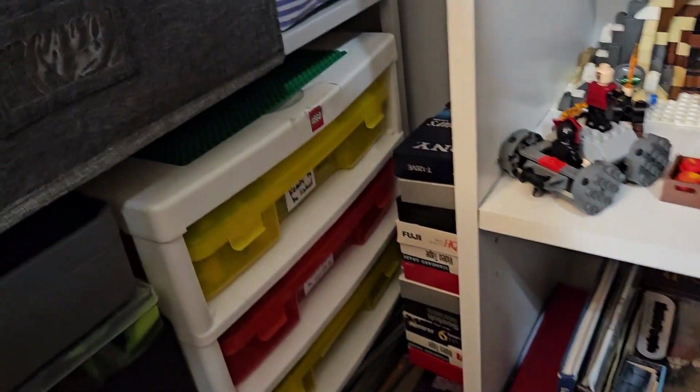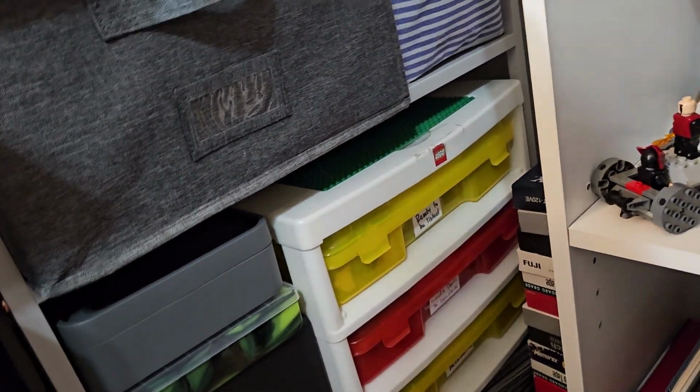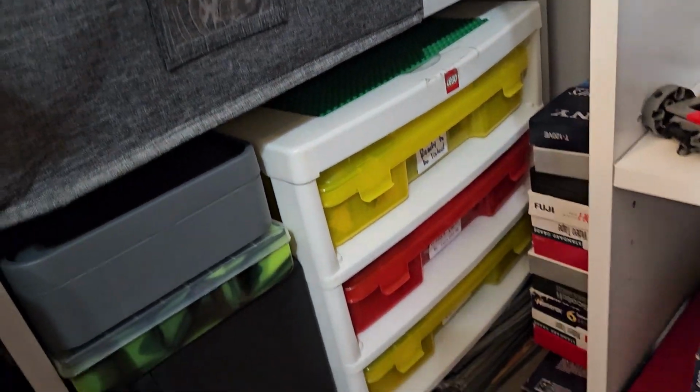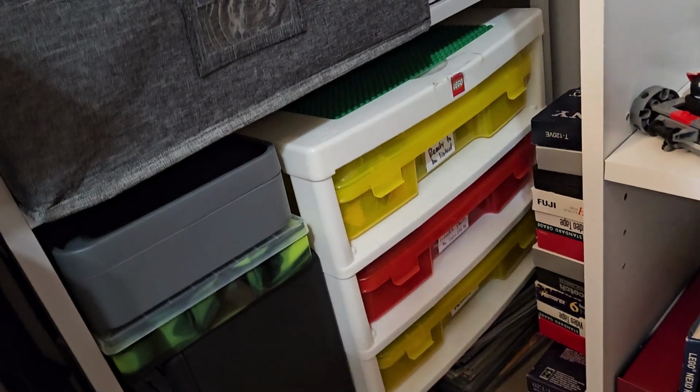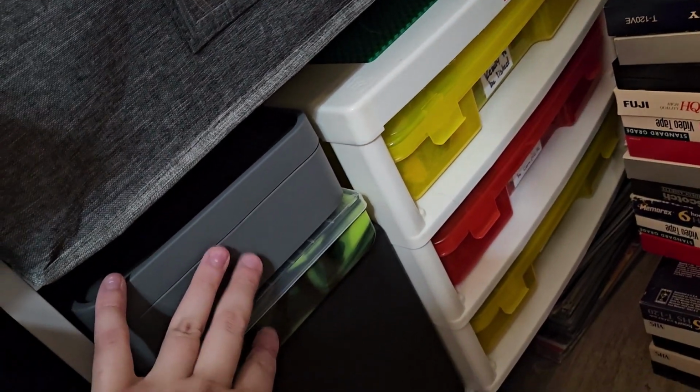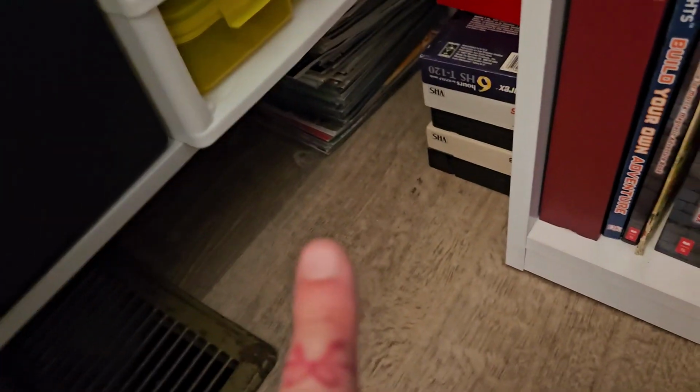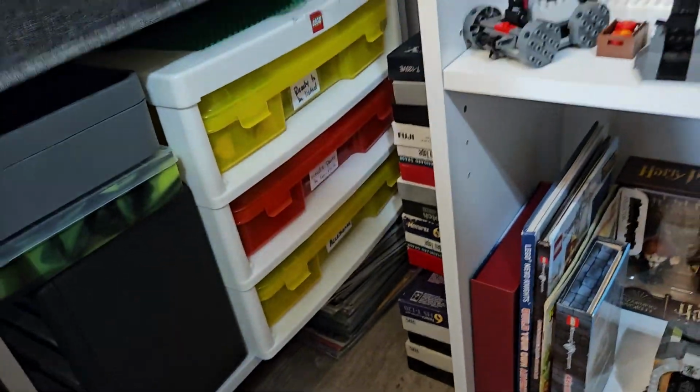Sorry, it's kind of dark down here. I mentioned my mom owns a Bricklink store, so this is a container where we sort figures that need pieces or ready to be listed, whatever it may be. I keep my Lego minifigure accessories and minifigure parts in these. This is for the Bricklink store. And then down there, all those magazines are old Lego magazines, Shop at Home magazines, whatever.